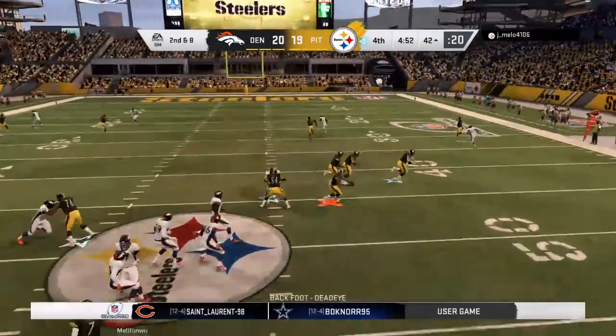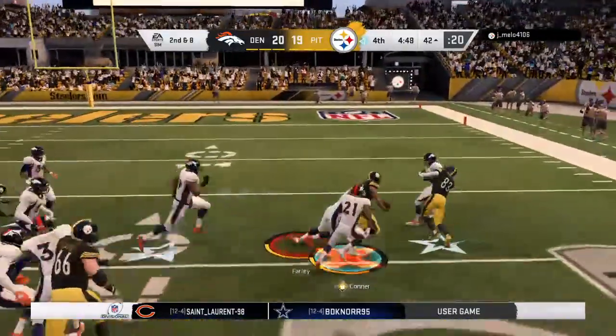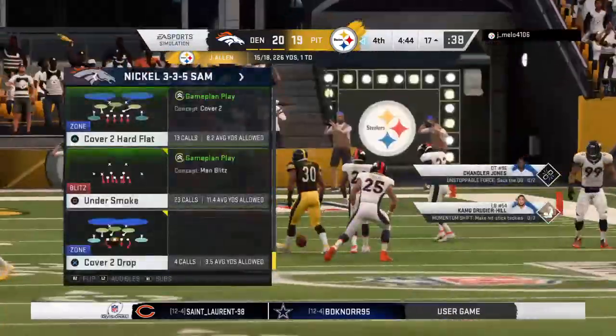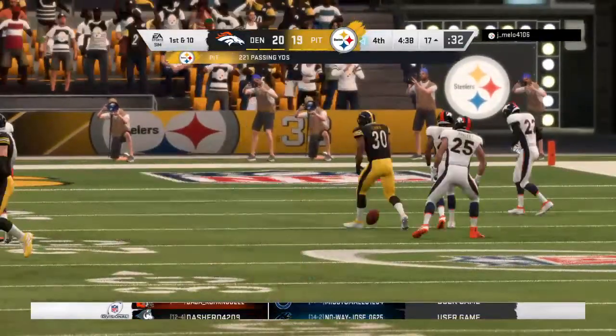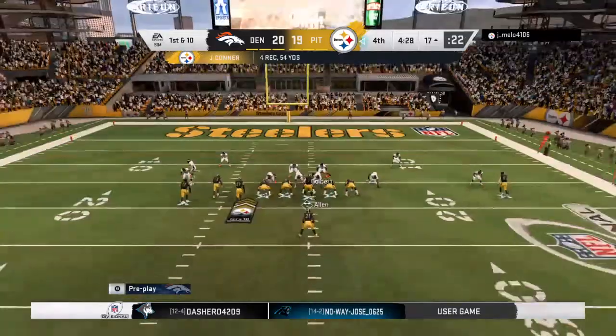Throwing on 2nd and 8. Allen, screen pass to Connor. He's got the first down here inside the 30. And all the way down to the 17-yard line. And this is going to be another first down as they'll make the tackle at the Broncos' 17-yard line. This quarterback now 5 straight completions here in this second half.